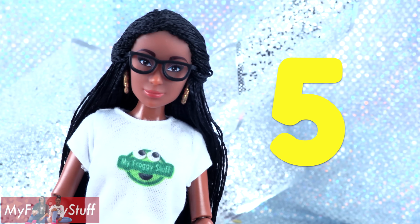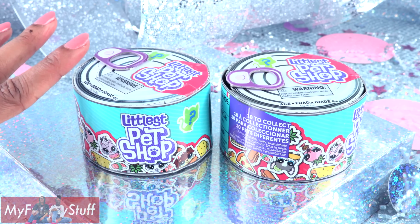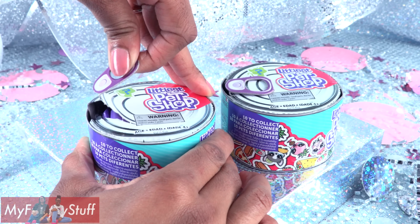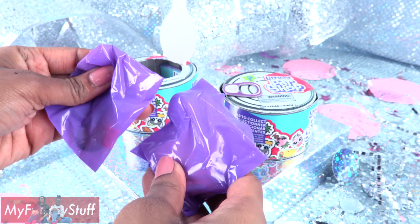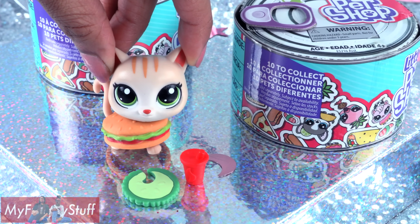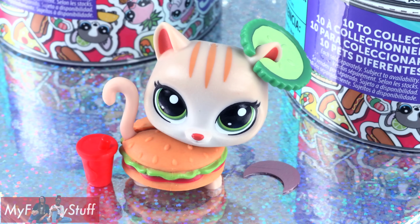Number 5, halfway there, Littlest Pet Shop. These look like little cans of cat food, but there is a pet inside with a food theme. Priced at $4.84, we've seen these at Walmart and Target. So we go ahead and open it just like a can. And inside we have our surprise pet. There are two bags, one has accessories, and the other is our littlest pet. Oh, it's a cat in a hamburger. You can remove the outfit if you just want the pet, or you can add the accessories and get them all dressed up for dinner.